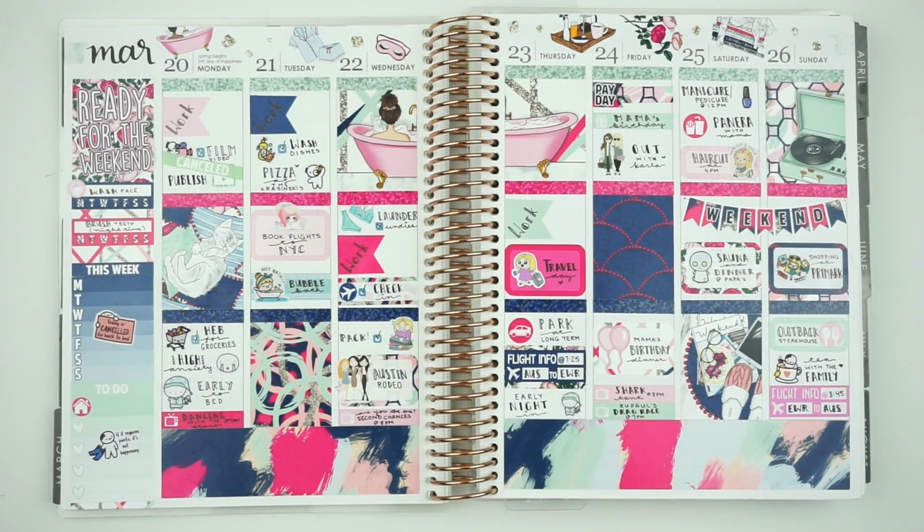You'll know if I really love a spread because I'll make a point of mentioning it. But this spread, I just don't like. The art is very cute, but it's just, whatever.